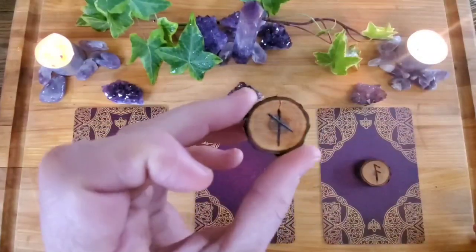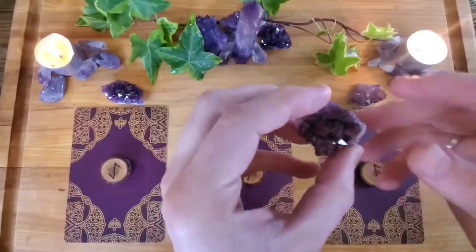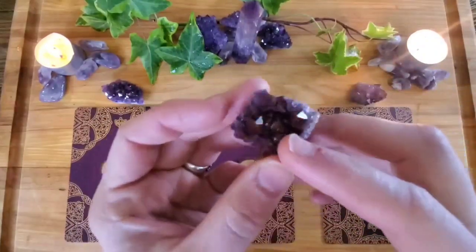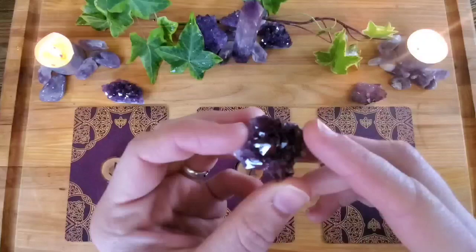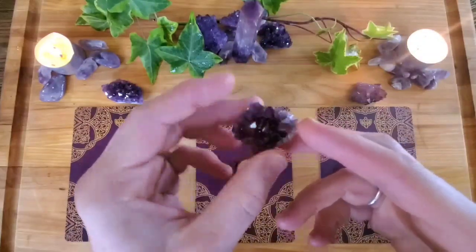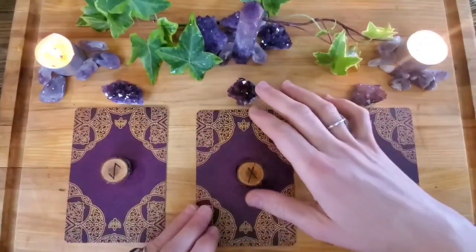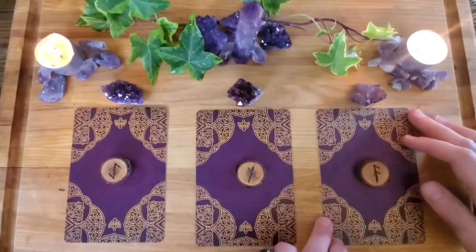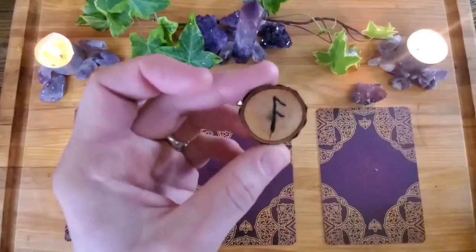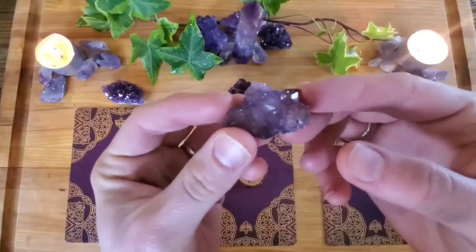Group 2, we have the Rune of Constraint, Notis, and we have this beautiful amethyst, also from Thunder Bay, and it has this kind of reddish tinge, which is a bit of iron on it. It's actually the only place in the world that has that kind of iron deposit on top. And last but not least, we have the Rune of Signals, Anzus, and we have this lovely amethyst.